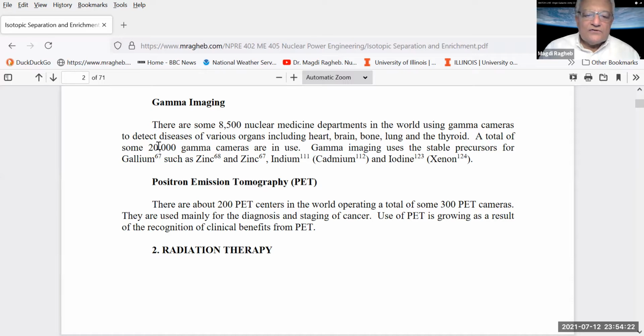There's another process that's called positron emission tomography. In that case, isotopes that produce positrons, the antimatter of the electron. And when the positron is emitted, it interacts with an electron and it emits 2 gamma photons.